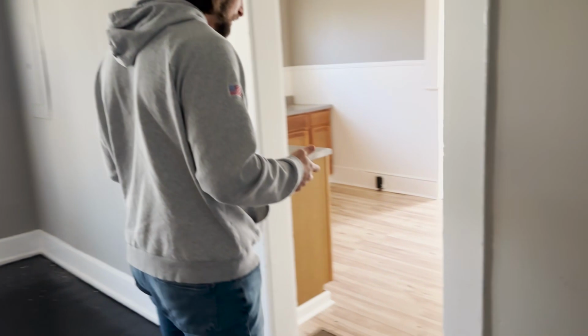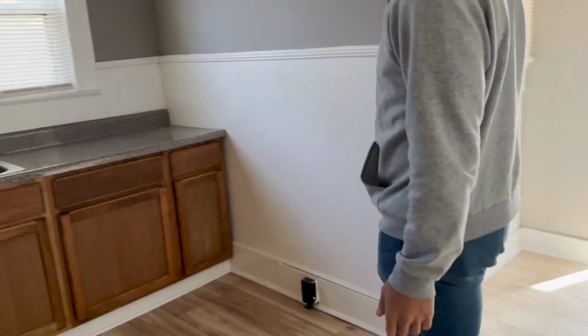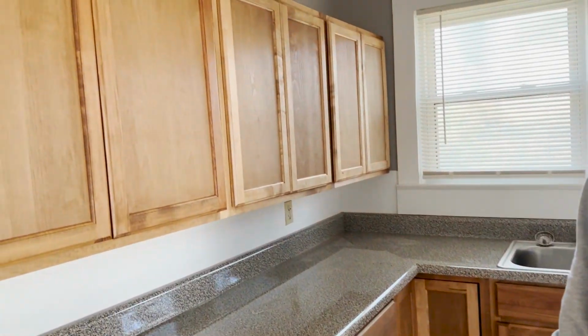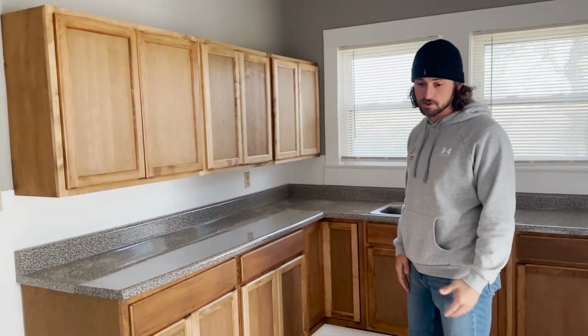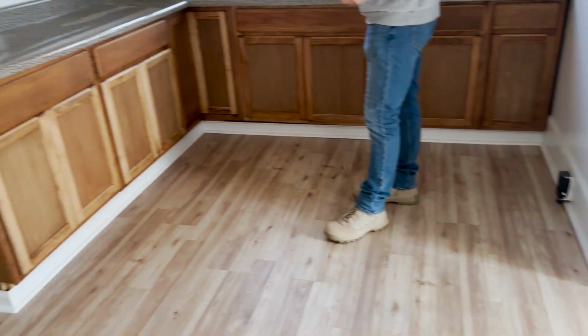So, coming here into the kitchen, brand new flooring. It looks really good, which is kind of an outlier for LVP. When we see it down here, it's usually not laid well. This is actually laid really well, which is a shock. You guys know how many videos I've done where the LVP is all buckled wrong and it's not put in right. It actually looks pretty good. So, better than what we usually see.